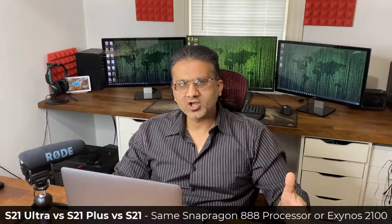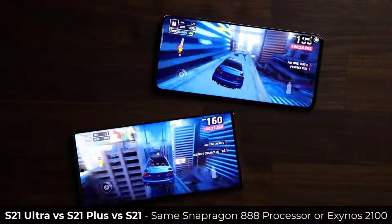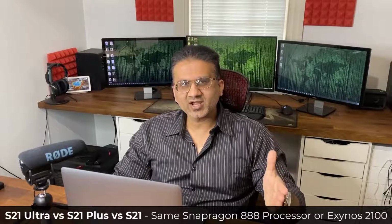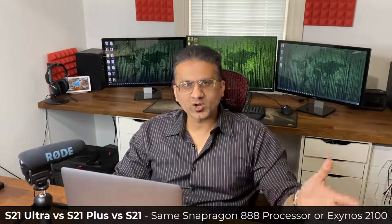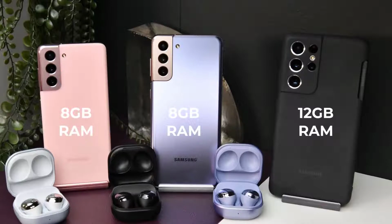All right, so real quick, let's talk about everything that is the same on these smartphones. Number one, important category is performance. All of these smartphones are going to have the exact same processor, so you are going to get the exact same performance as far as processing is concerned, whether that is gaming, using apps, or just browsing the phone. All of these guys have the same Snapdragon 888 processor, or based on which part of the world you are in, the Exynos 2100 processor. The only minor difference here is that the Samsung Galaxy S21 and the S21 Plus only come with 8 gigabytes of RAM, but the S21 Ultra starts with 12 gigabytes of RAM. So that's the only difference in performance.